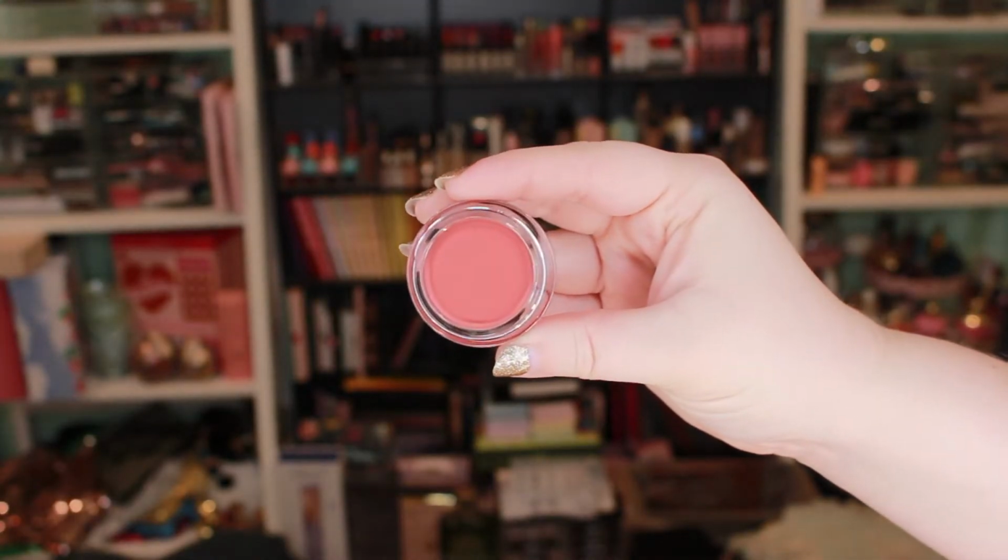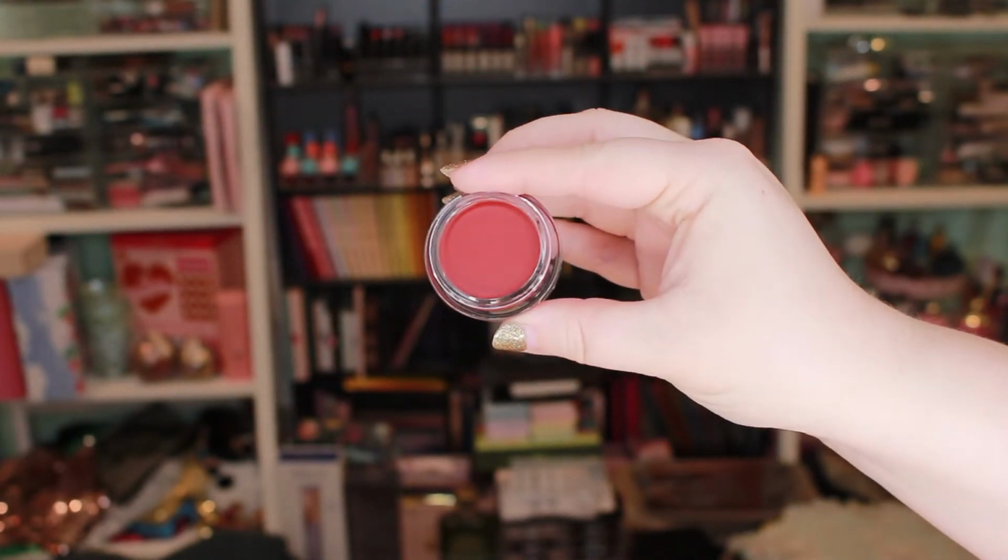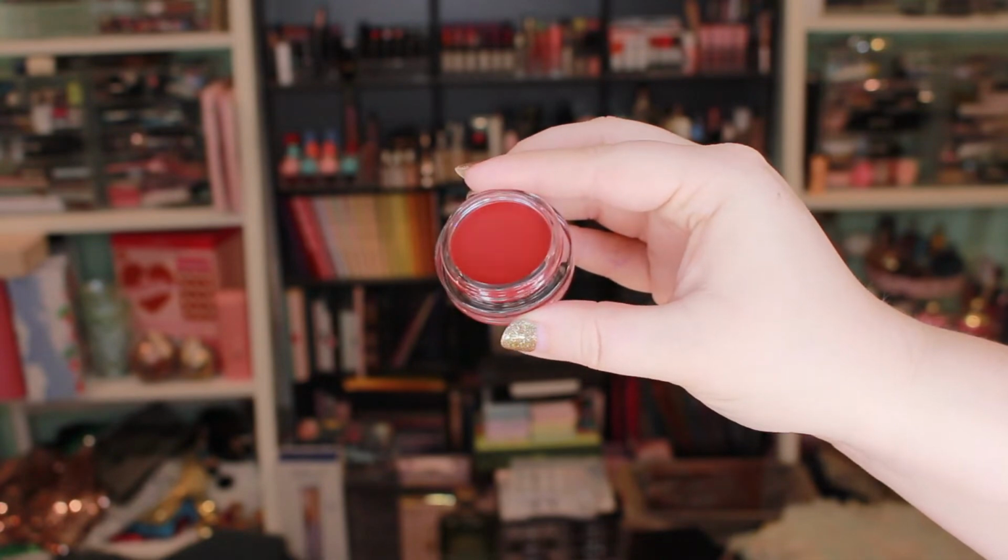The first and lightest color is called Afternoon Peach. The middle color is called Rose Meadow, and the darkest color is called Scarlet Sunset. And if you were to purchase these separately, these would be $3.99 a piece. I'm going to use the color Afternoon Peach. I feel like that one would just suit my skin tone the best. And I'm going to use a dense brush like this. And I'm just going to pick up some of the product onto my brush.